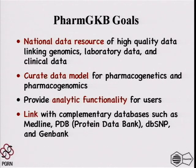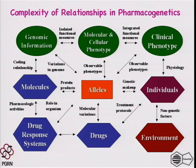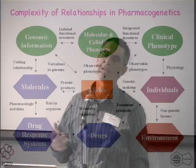We have to figure out how to represent the data model, tough problem, provide analytic functionality so that our users can do stuff with the data, and link with all the complementary databases that we don't want to do, but we need to integrate with. You know, we're excited about this because it's an incredibly complex domain. We have the core data that we have to worry about in green: genotype data, molecular phenotypes, clinical phenotypes. In order to make sense of that, our system has to know about individuals on the far right there, the environment in which they operate, the drugs they take, and the molecules in their body that deal with those drugs. So from an informatics point of view, it's kind of a fun representational challenge.